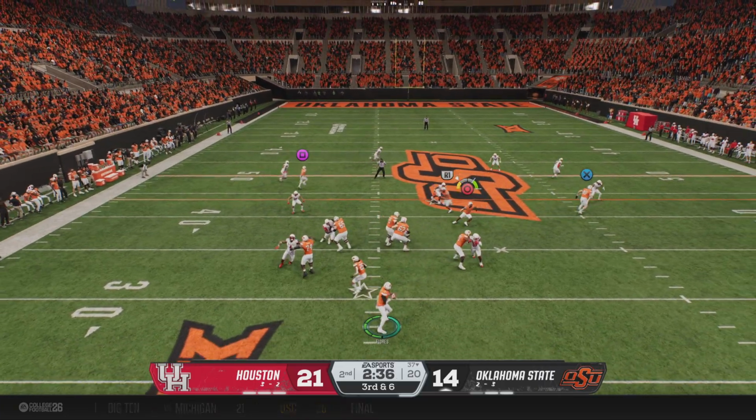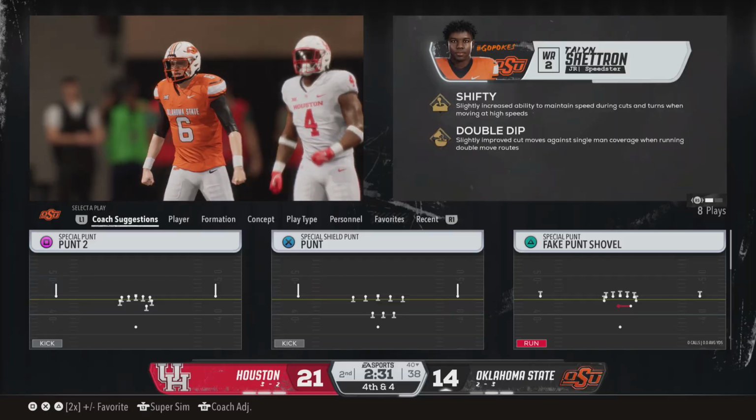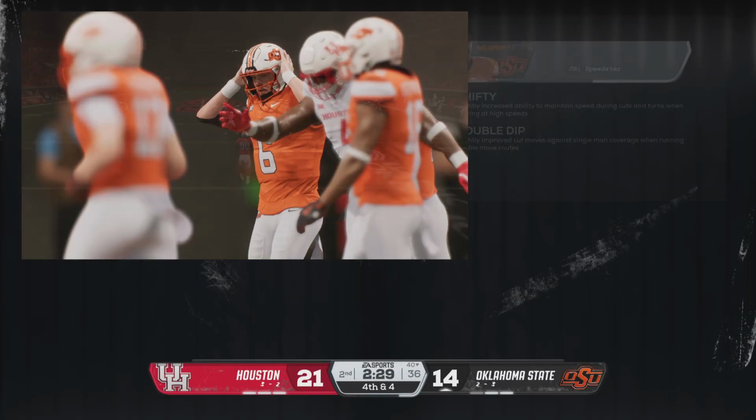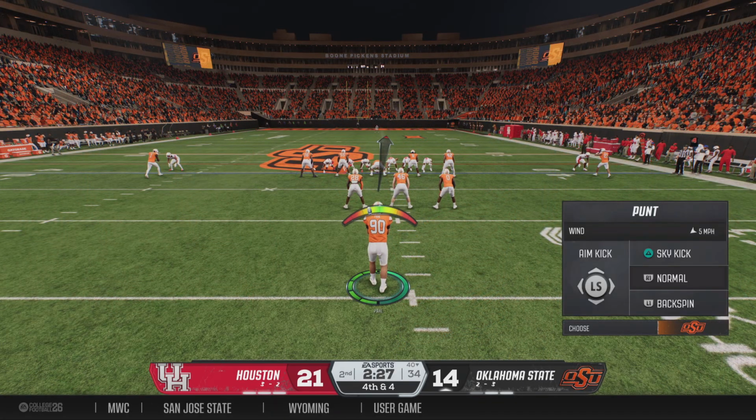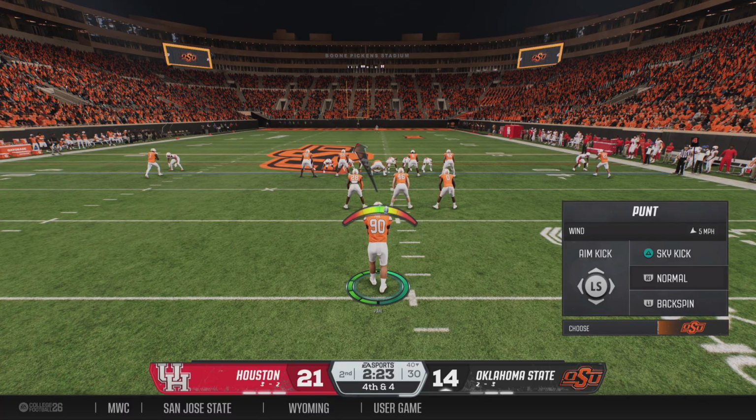Looking to pass, it's Flores. Using the quick game. That's not quite going to be enough as they stop him 4 yards short of the marker. The Cowboys will punt this one away. They'll look to pin him deep.